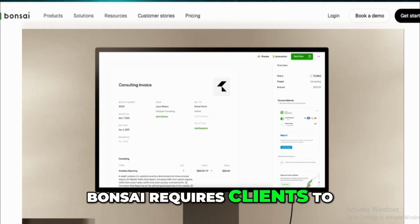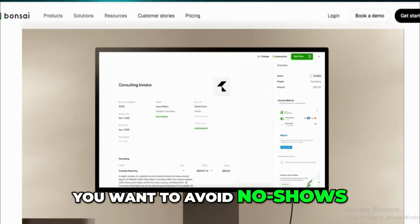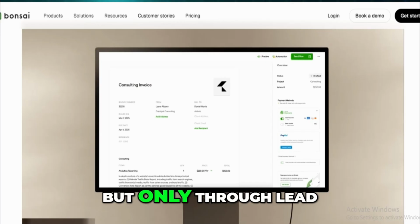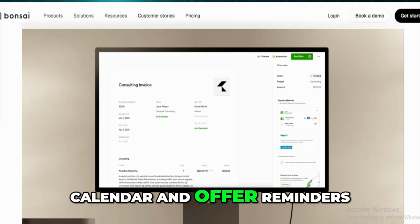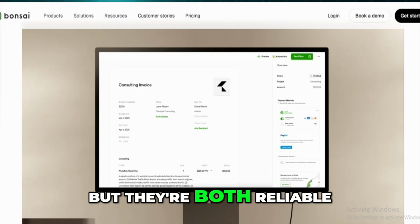Bonsai requires clients to pay before they can book a time, which is great if you want to avoid no-shows. HoneyBook can do that too, but only through lead forms or bundled files, so it's a little less direct. Both sync with Google Calendar and offer reminders. Bonsai's interface felt slightly smoother to me, but they're both reliable.